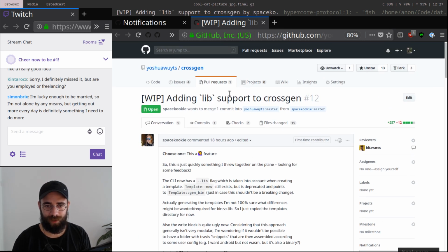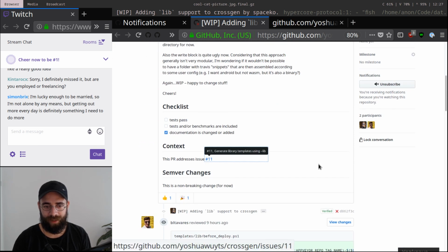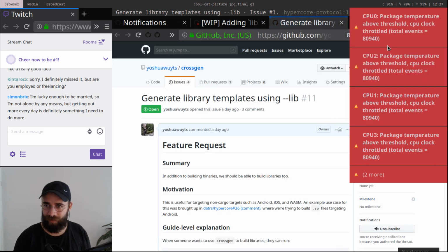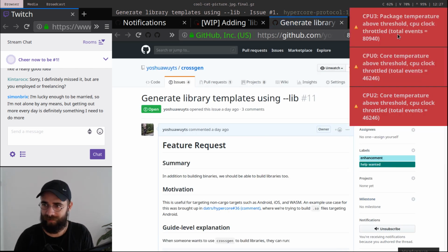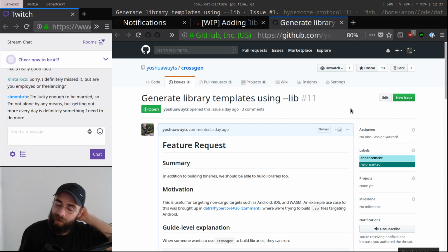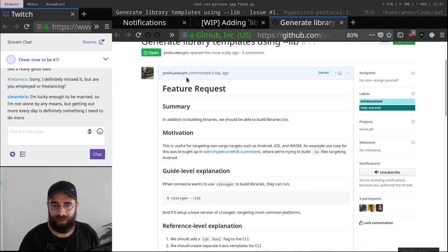So, lib support to cross-gen. This PR addresses issue 11. So I've started doing full on RFC style posts for issues, right?